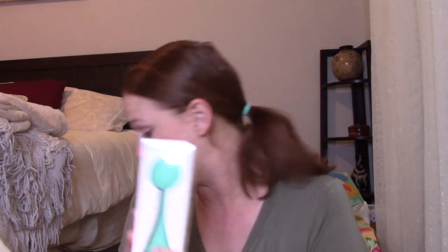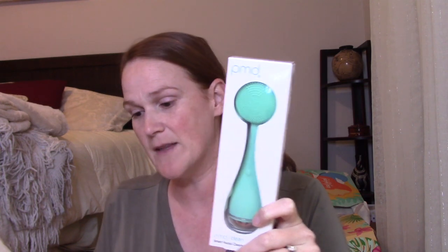But, you know, obviously, I don't need 3 of these. This is a really great item, though. And if I didn't have it already, I would be super excited. You could pick your color in blush, navy, or teal. And it is valued at $99.